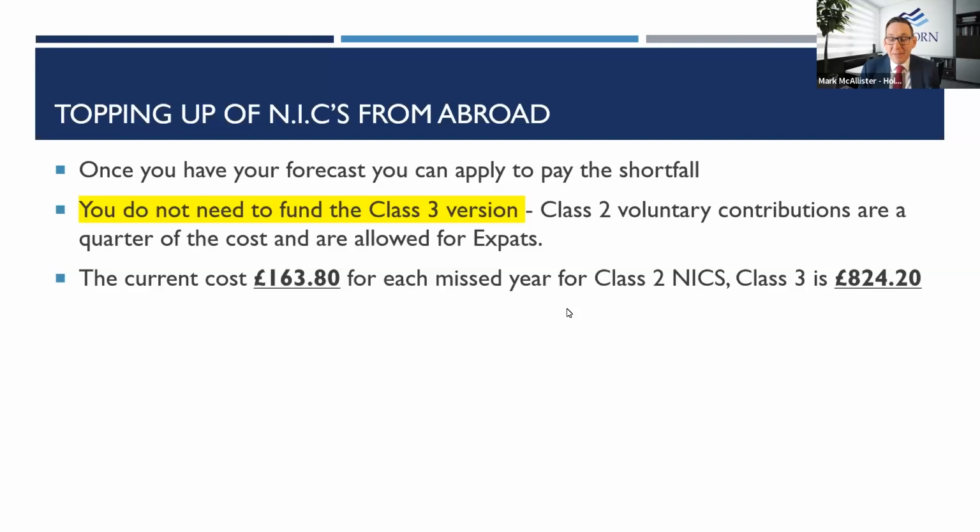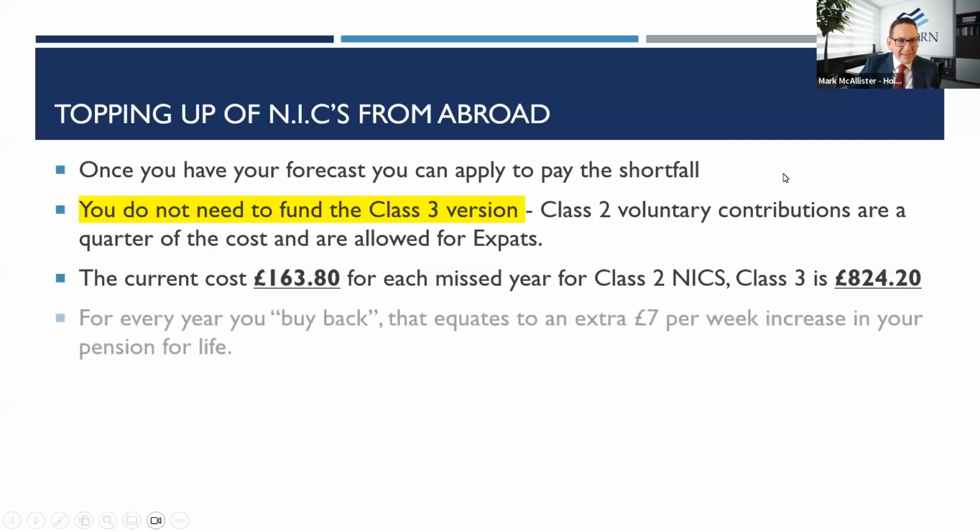It makes no difference. You get exactly the same state pension entitlement. Obviously, the website will guide you to pay Class 3 by default. So when you fill in the forms, and I'll come on to those in a minute, Class 2 is all that you need to do. Hopefully that's answered probably the most common question that we've had in the feedback session so far.